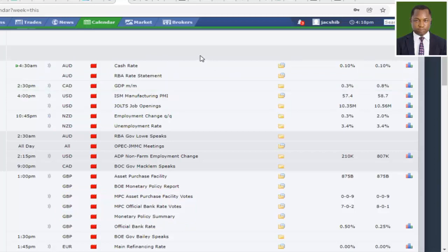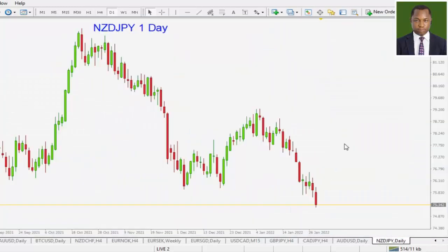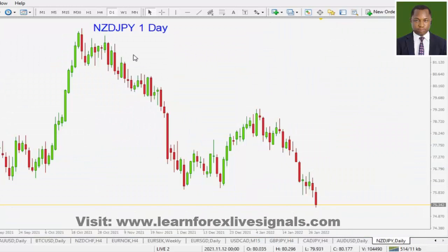Okay, all right, so let's look into a few pairs. Like I said, I really don't want to waste your time, so I'm just going to hit the nail straight on the head so we can have our various times. I'll just show you in brief what I am following. This is the New Zealand dollar against the Japanese yen in the daily time frame.